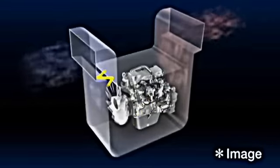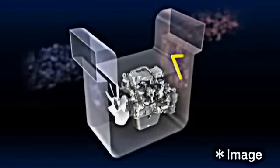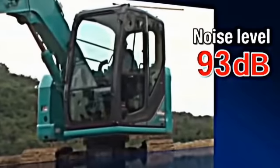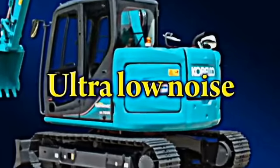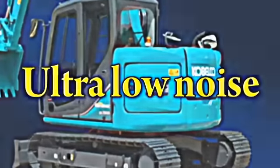The noise generated by the equipment weakens as it bounces off the duct walls, and this has a massive noise dampening effect. Only KOBELCO machines have a noise level kept below 93 decibels in the 7-ton class. This noise level, which is about the same as a mini excavator, is so low we call this an ultra-low noise machine.